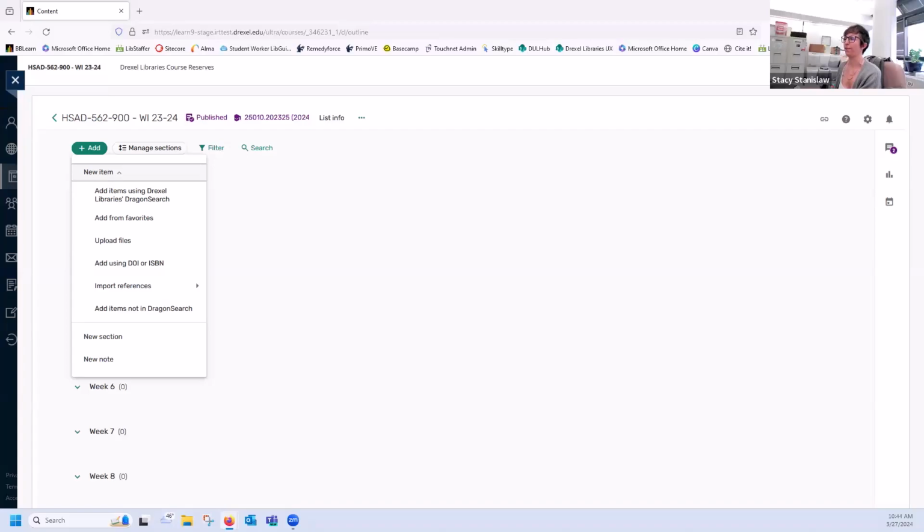Is the preference from Drexel that our syllabus is here versus in Learn? So Drexel has no preference. Again, this is a service that is meant to make teaching easier. I will say the reason faculty members share with me for choosing Course Reserve services is, again, the links. We can steward the links or any resources that you add. There's a copyright review. And then we do provide streaming and digitization services, but Drexel has no preference.